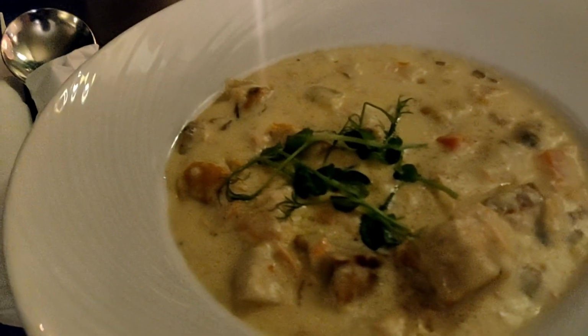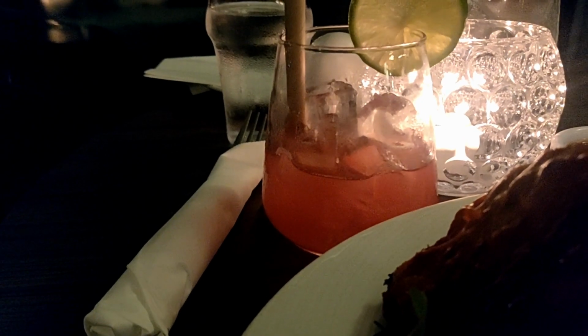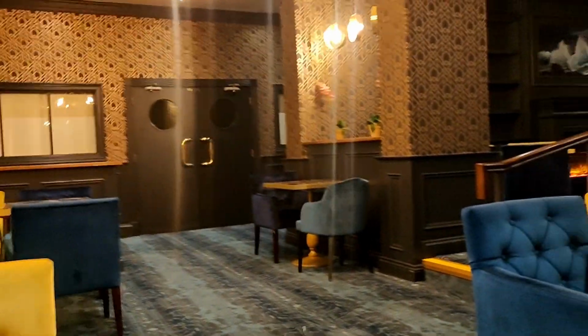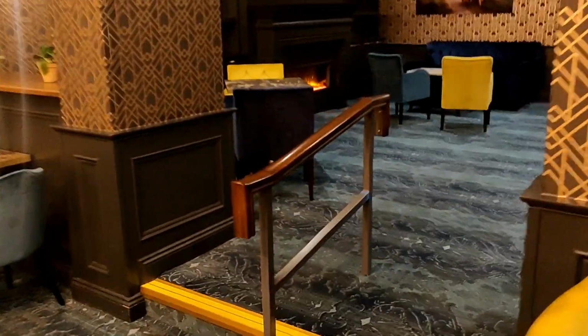Now you can expect to get all the traditional Irish stouts and the seafood chowder and the Irish soda bread, as well as local fish, but you can also get some of the contemporary cocktails, and I've got the baby back ribs there, but you can get burgers and vegetarian meals. It really has a good selection. The service was excellent in the bar. It was really, really nice. So 2 thumbs up for the bar.